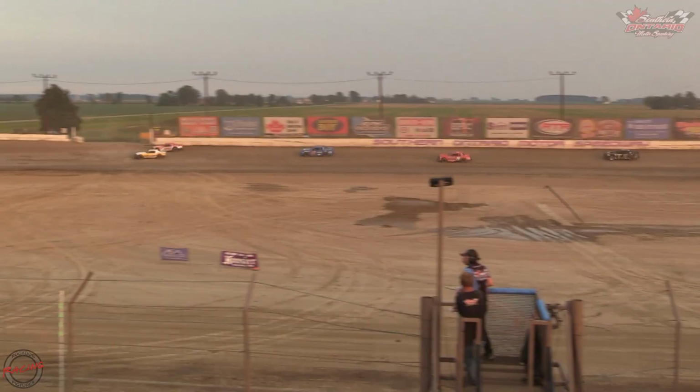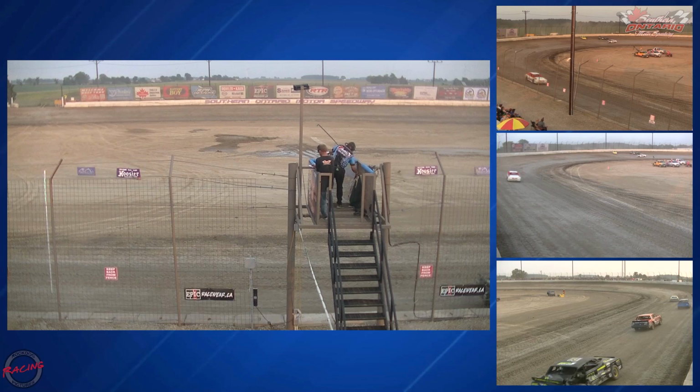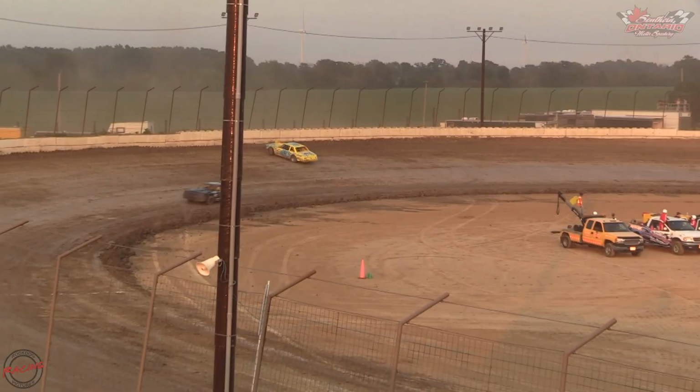Jones again slides up just a little bit. Believe that will open up the door for Watson on the 45. Watson will be the winner. So Barry Watson in the 45 picks up heat race win number 2. Sean Jones comes home in second.